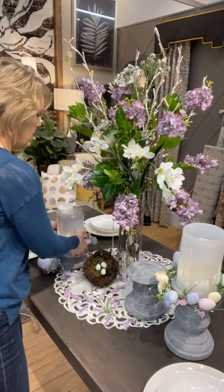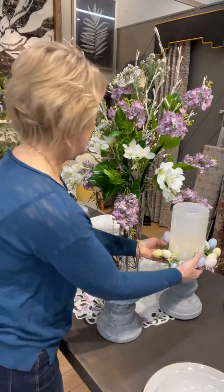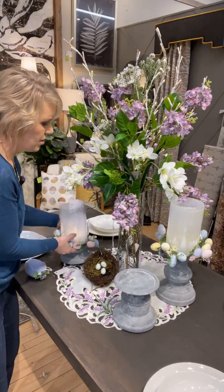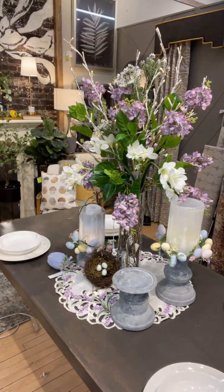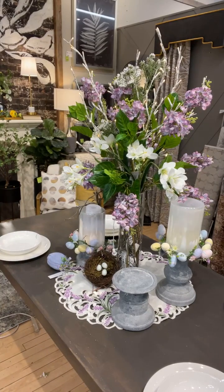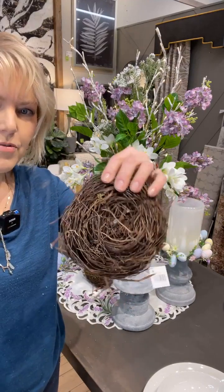So moving right along, we've got that one, we've got that one. Let's arrange 3 of them just clustered around our centerpiece in a way that you can all see. I don't want to hide any of them, but you know, a person would probably pay attention to evenly staggering them and getting that all laid out properly. Then I'm going to grab another nest and use this fun little trick here to add some color to our surface. These nests again are $9.50. They come with the eggs. Aren't they fun?